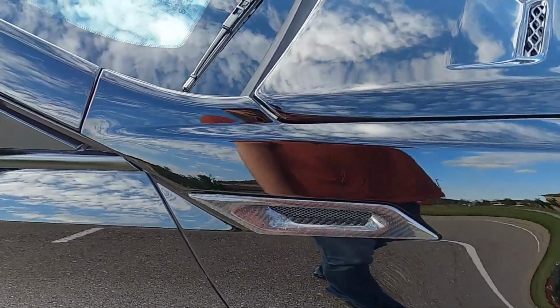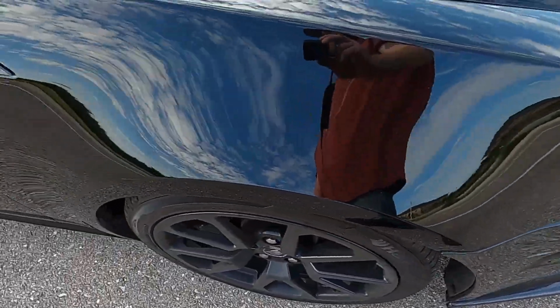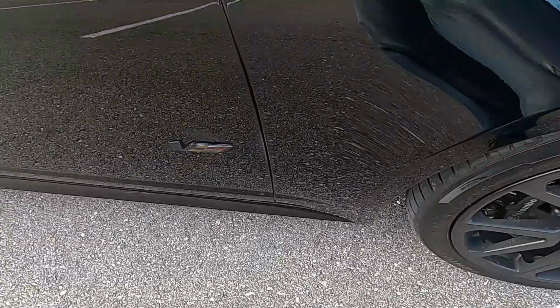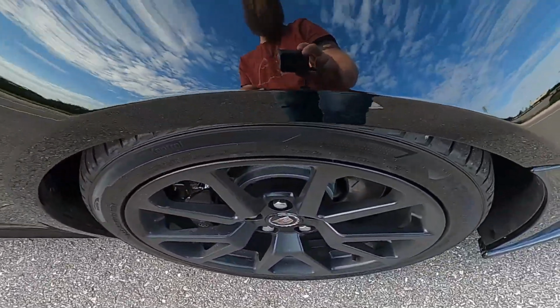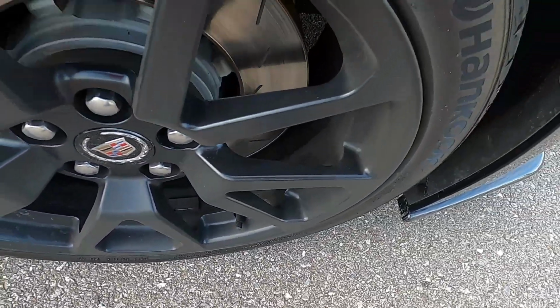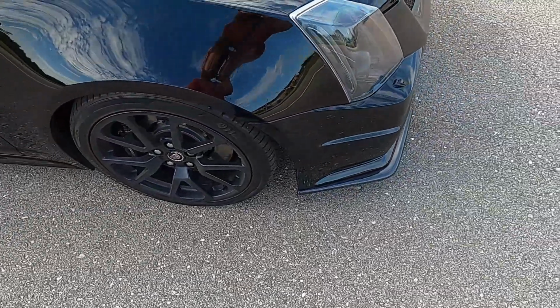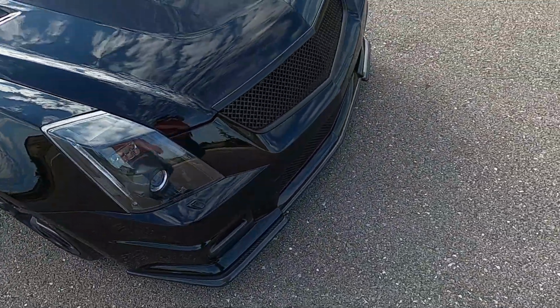Front passenger fender here. Again, no defects, no flaws. The paint looks awesome. Front passenger wheel, no rash, no issues there. The paint is in absolutely outstanding condition. The car looks great.